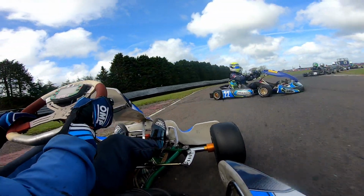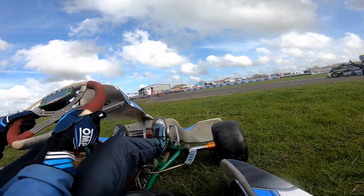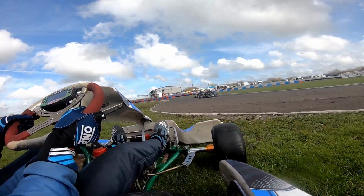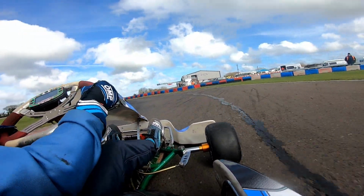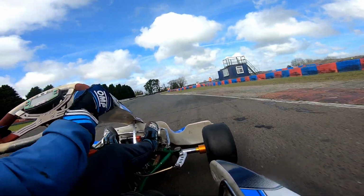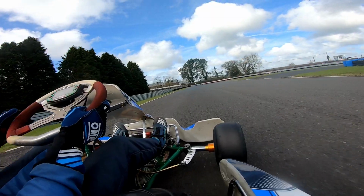Someone actually spins just ahead of me. I try and go around the outside and I actually go straight into the back of him, which is a massive shame there. We've got major damage to the rear axle and the front steering rod, as you can see, and a little bend in the steering column, which is a massive shame. So that's my race straight away over, and I'm going to have to come into the pit sadly.